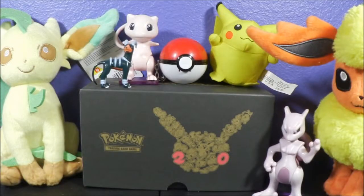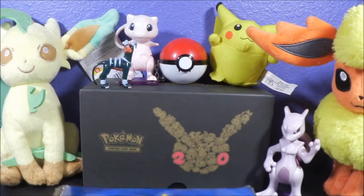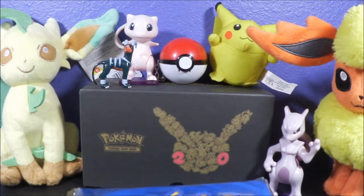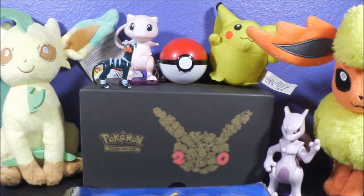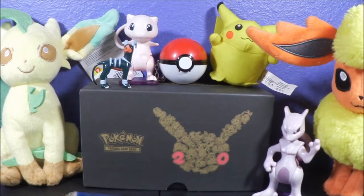I have the Piece de Resistance. The binder is just an extra add-on. I bought it for the cards inside. Can you see what's happening here? Yeah. So I bought this as a lot on eBay. It came with the binder. When I go on eBay looking for lots or binders, I'll just type in binder of Pokemon cards or Pokemon card lot with binder, and then I'll find stuff.